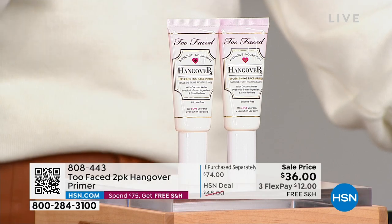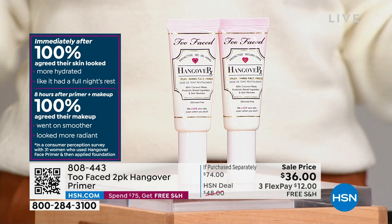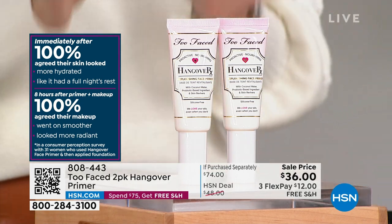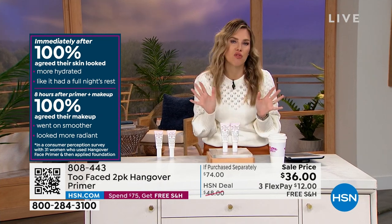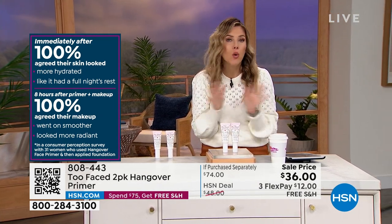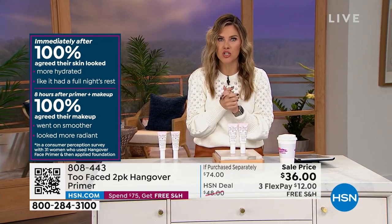Well, if your skin is looking dull, if your skin is looking a little gray and you're saying, Valerie, I need to look rested. I need to look refreshed. I need my skin to look replenished. I want to look dewy and hydrated. I want to look youthful. You're going to put this on your skin with or without makeup. It's a primer. So obviously, if you wear makeup, this is what you want to do as step one.